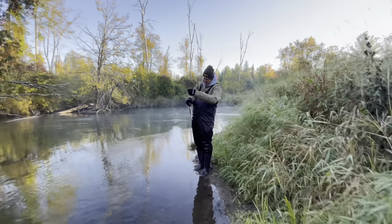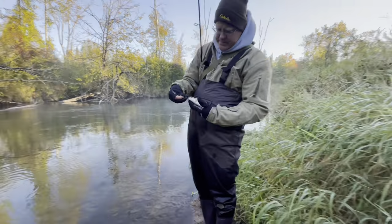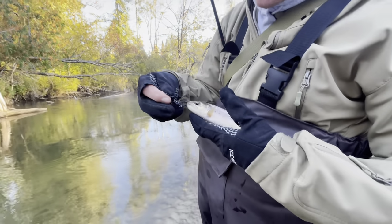Rainbow? Brownie. Oh, it's a light brown. Really light brown.